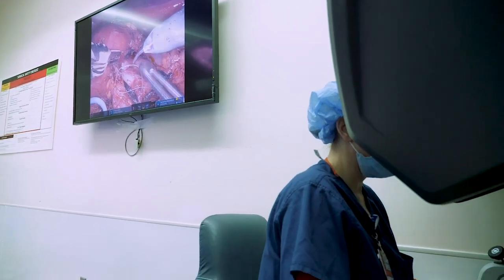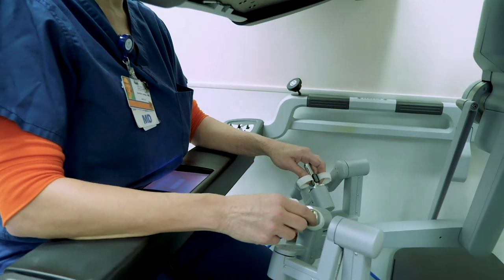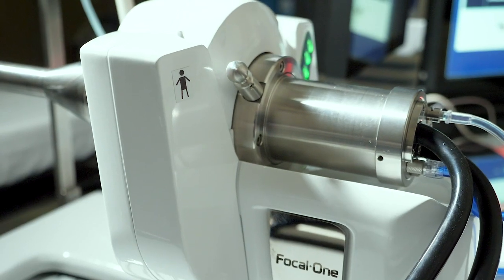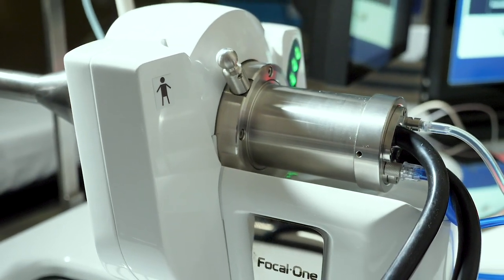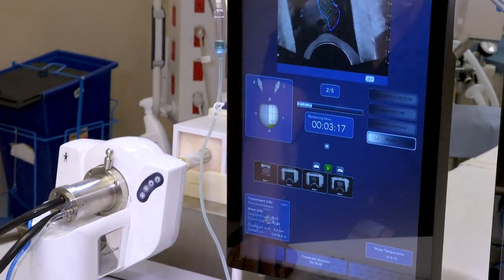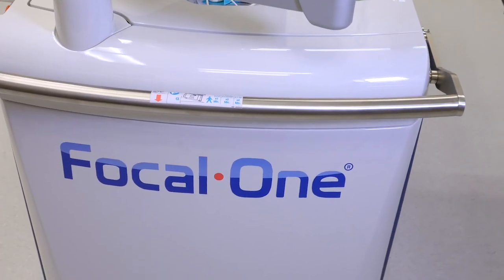We now have more methods available using buccal mucosal grafts, as well as other options that we can provide for patients that can allow them to have minimally invasive surgery but still get great outcomes. We have the latest in focal therapy technology with the Focal One machine, where we can essentially just destroy the cancer and leave everything else intact. St. John's was the first adopter of the Focal One system.